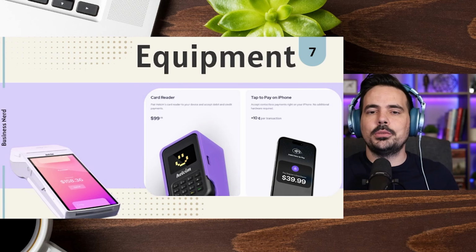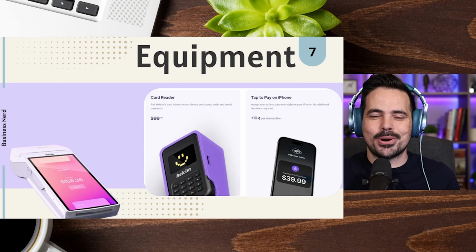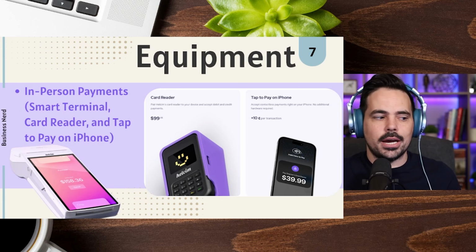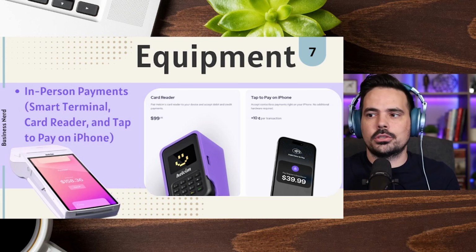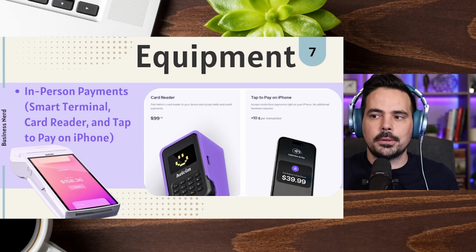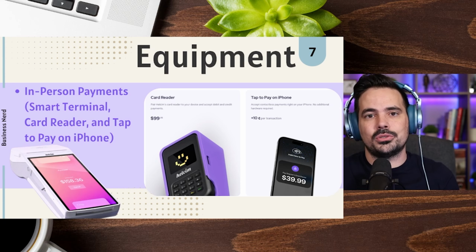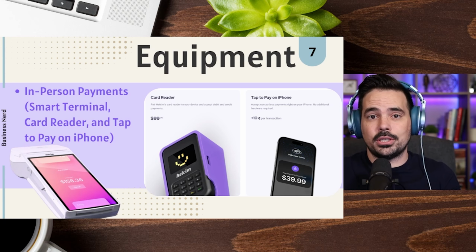Now, next up here is going to be with equipment. Of course, this is an important part of the process to be able to go through and start accepting credit cards in stores. Now, with this, of course, in-person payments, there's going to be smart terminals, there's going to be a card reader, and there's also going to be the tap to pay on your iPhone, which is a newer feature. So if you're somebody who needs to start accepting cards right away or don't really need all the extra fancy gadgets with the terminals, you can go with your iPhone directly. Now, there is an additional 10 cents per transaction, but there's no setup costs, there's no fees for the actual terminal. You can just start using your phone directly, which is a great way to get started instantaneously.